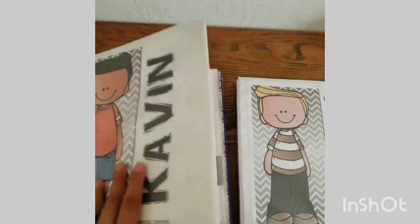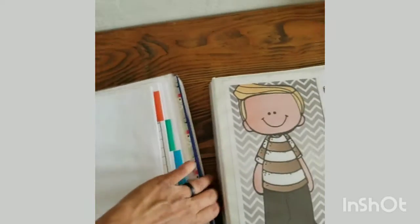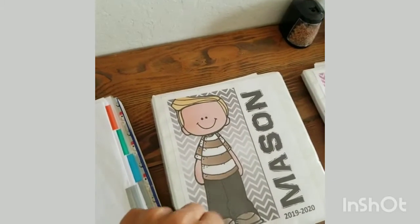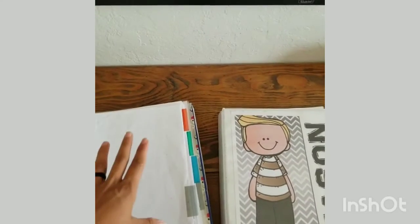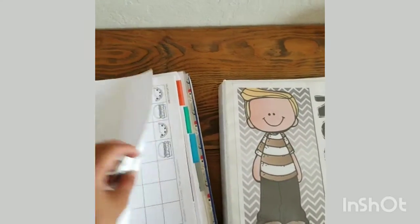And they house their independent work, which is their Learning Without Tears, Building Writers, and their Explode the Code is here in the back pocket. I'll have one start their independent work while I work on maybe an English lesson or a reading lesson with the other, so that this one is busy doing something productive while I'm doing a heavier teaching lesson with the other.